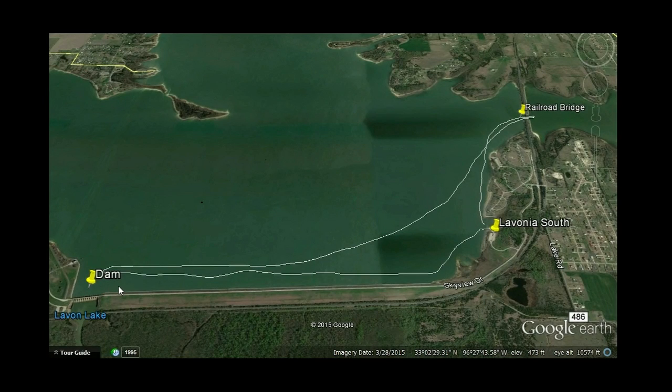In between that one leg, we ended up getting a couple of hits. And then we got another one right here as we were working around the dam area, getting some pictures as well as doing some trolling and whatnot. And then we worked our way back and at some point decided to head to another part of the lake instead of going back to the boat ramp directly.